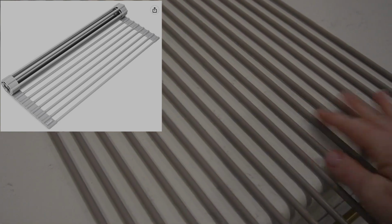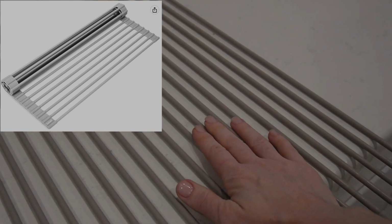Expandable rack. You can use this as a baking rack, put your things on here. It is heat resistant. I love having it for, listen people, we have a lot of people living here.